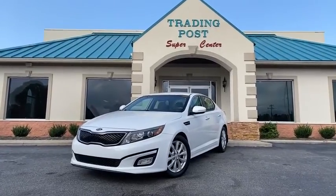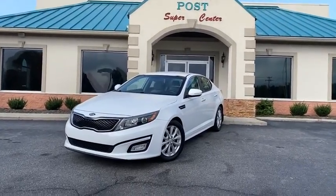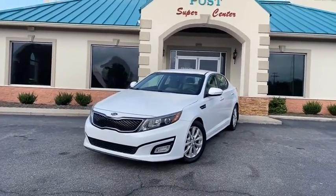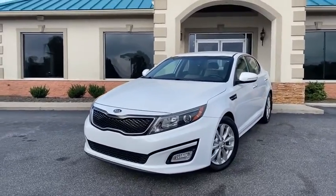Here it is, guys, the one you've been waiting for. 2015 EX leather loaded Kia Optima in the best color combination, pearl white with tan leather.